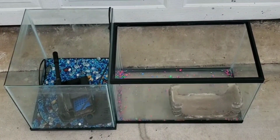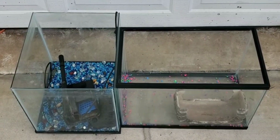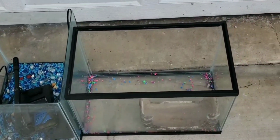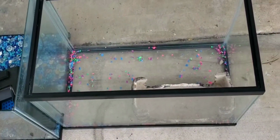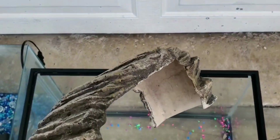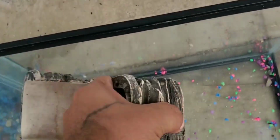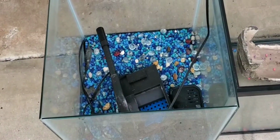We see these two tanks. Found them. Two tanks, back to back, two different days in a row. It was great. So this one right here, you can probably tell it's a 10-gallon tank, and they had some of that great, expensive, colorful gravel in here. But I think the cool thing is this right here, a little cool decoration. Might clean it up and use it, might put it up for sale. Never know.